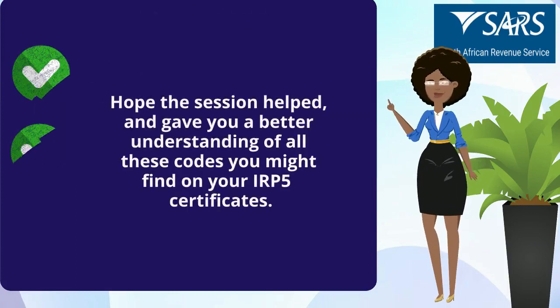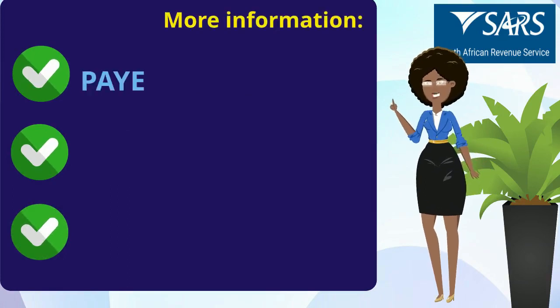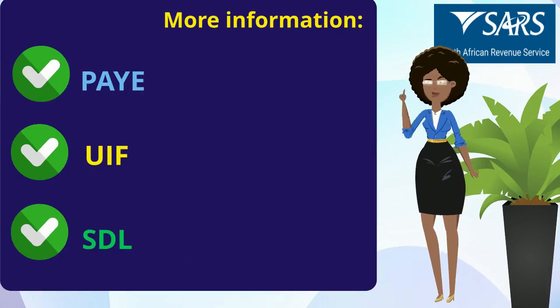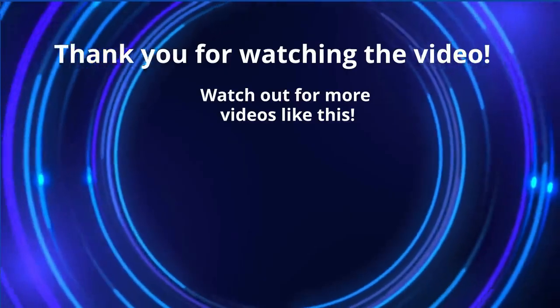I hope the session helped and gave you a better understanding of all these codes you might find on your IRP5 certificates. For more information on pay-as-you-earn, unemployment insurance fund and skills development levy, visit the SARS website at www.sars.gov.za.